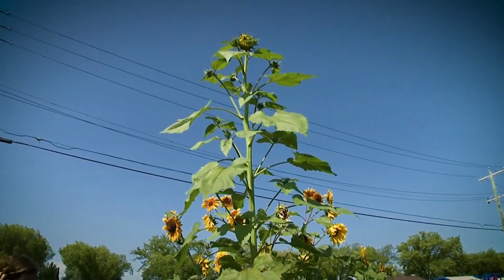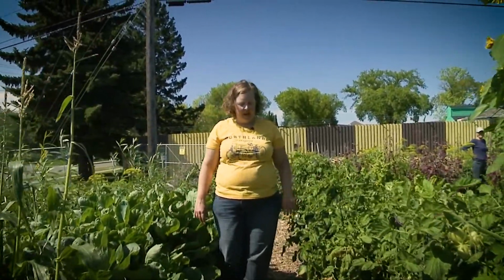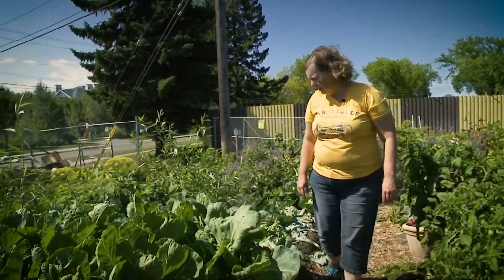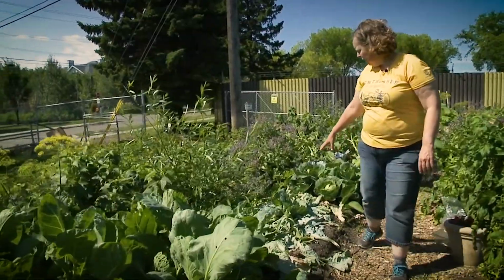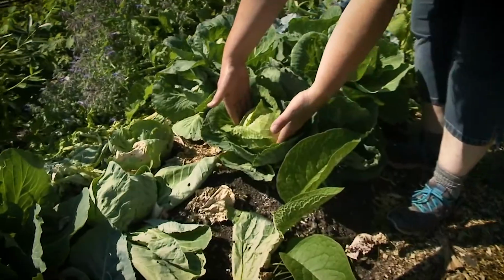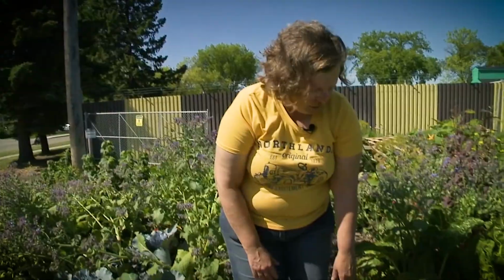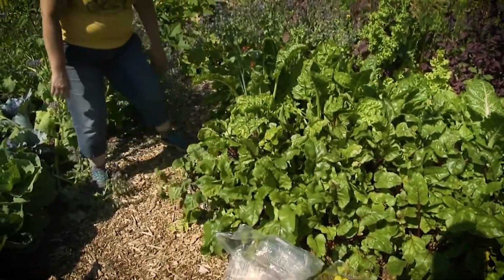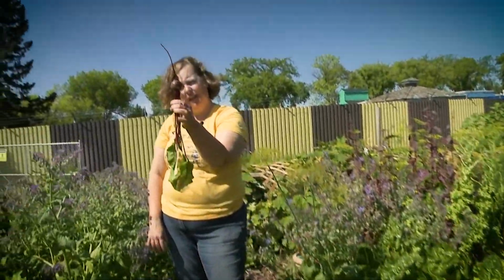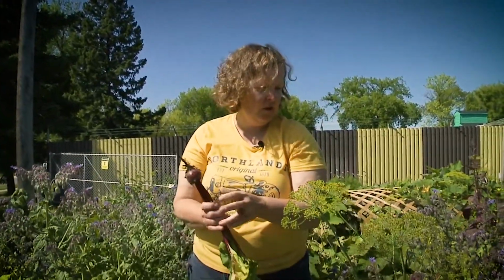Monster sunflowers. So beautiful, especially against the Alberta blue sky. Looks like some greens, some collard greens, and look at cabbages. Look at these cabbages. They're so perfect. Looks like a little bowling ball. So perfect. And we have beets over here. I'm going to pull you a beet so you can just see what they look like. Perfect little round beet. Don't you want to just pickle that? Beets are my favorite. I know they're not everyone's favorite.